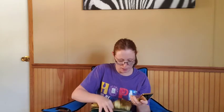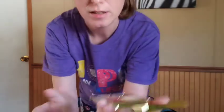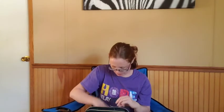The eyeshadow palette here, which is a neutral eyeshadow palette. And I usually don't gravitate towards those, but it being the Wizard of Oz collection, I went ahead and got it. And I'll be doing a look with this today as well. After I get everything prepped, it'll be all cut and then go into the same video. So it'll be this video.